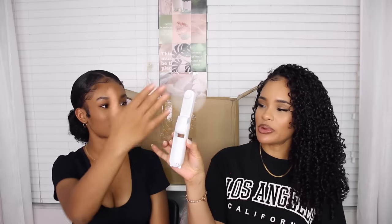Oh, this got some power. I'm having this one. So this one, once you open it up, you can see it's a little bit bigger than the other one. So it's not as compact, but I feel like it has a little bit more power because the blades are also longer. It has three modes, just like the other one. But this one's USB-C chargeable and the other one was just USB.